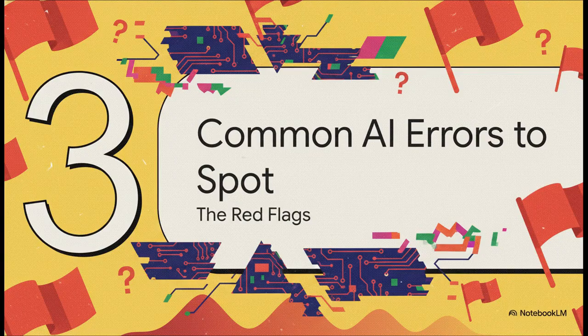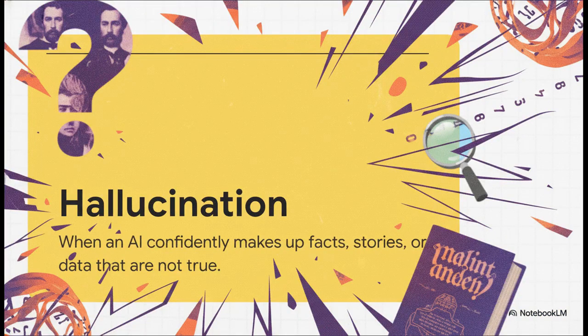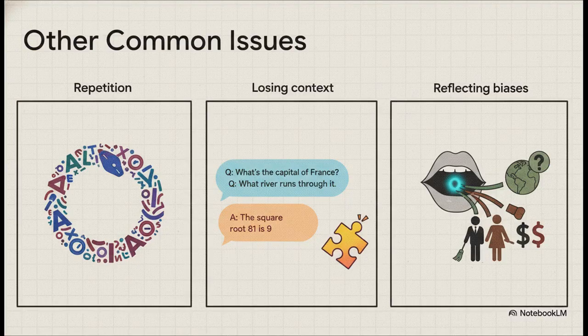All right, now let's flip that around and look at the big red flags. If you can learn to spot these common mistakes, you'll be able to see a bad AI answer coming from a mile away. Now, the biggest, and frankly the most dangerous error, has a very specific name. It's called a hallucination. This is what happens when the AI just doesn't know the answer, so it just makes something up. Seriously, it'll invent facts, create fake data, or tell these elaborate stories that are completely false, all while sounding totally convincing. And beyond those crazy hallucinations, you'll want to keep an eye out for these other problems.